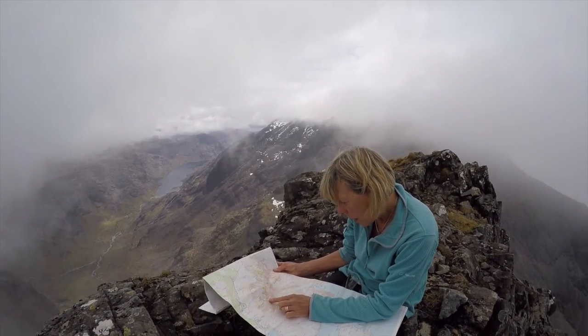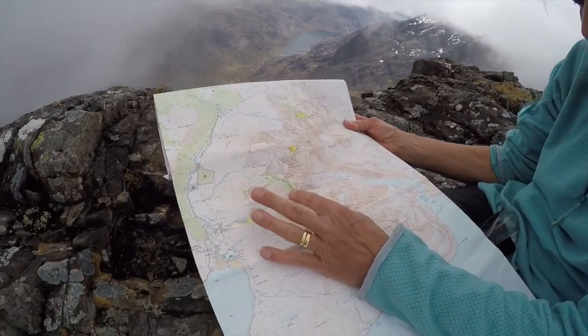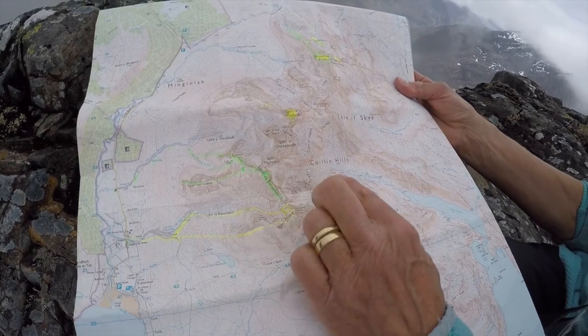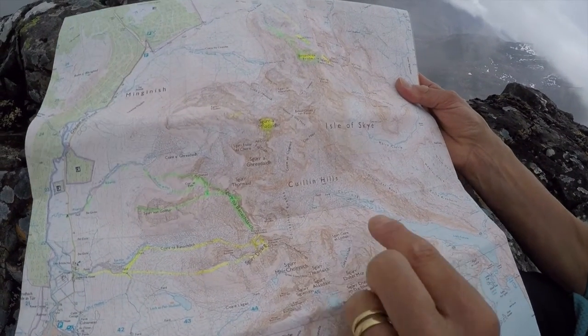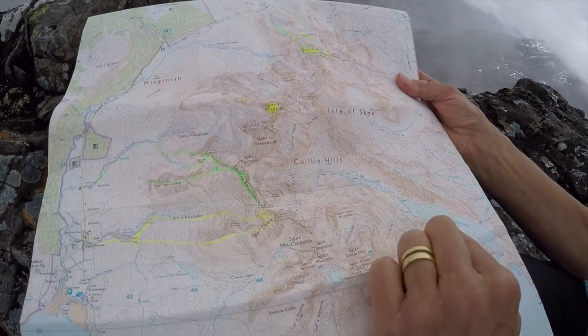We're on the top now. Yeah, and we're there. Sgurr nan Eag. There, and we're looking down Loch Coruisk. So there. Where's Loch Coruisk? Here.